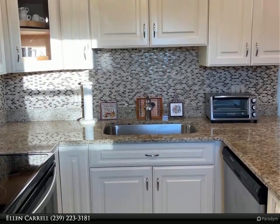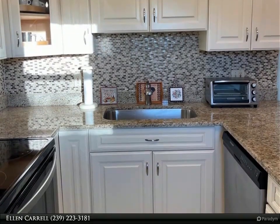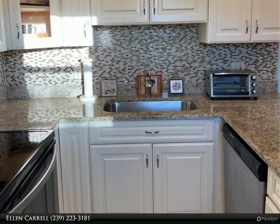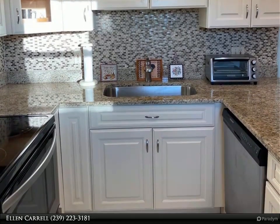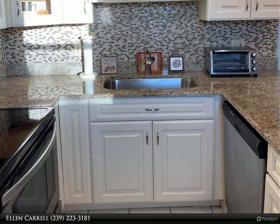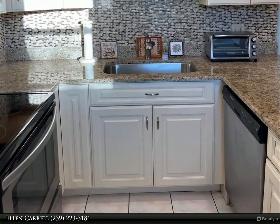Step inside this unit and you will find a beautifully remodeled kitchen with quartz countertops and soft closing cabinets and drawers. Tile throughout the kitchen, living room and bathrooms. Laminate flooring in the bedrooms. Laundry and storage are located on the first floor with storage to hold your pool noodles, beach chairs, coolers and more.